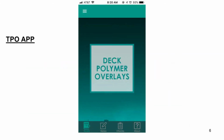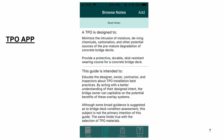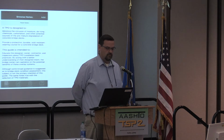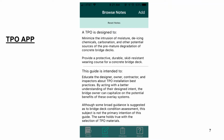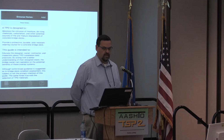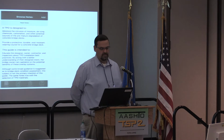So let's dig into the Thin Polymer Overlay Pocket Guide app. This is the Notes tab up close. Basically, the Notes tab tells you what the Thin Polymer Overlay Pocket Guide was meant to be. Basically, it tells you what a thin polymer overlay is for. It says it's to minimize intrusion of moisture, de-icing chemicals, and other potential sources of premature degradation of concrete bridge decks. That tells you the intended users. It's to educate the designer, owner, contractor, and inspectors about thin polymer overlay installations and best practices. So it's really trying to target every single person that could possibly be involved in the thin polymer overlay.